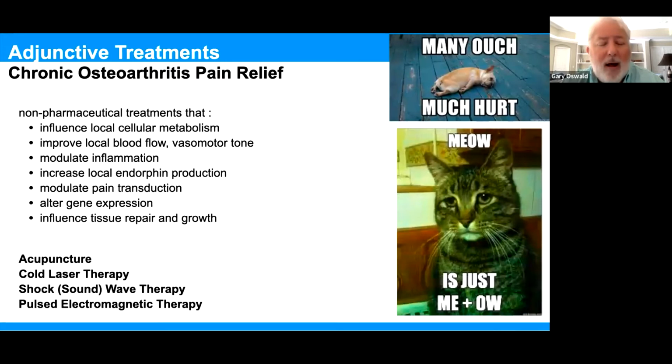Okay, well, let's talk a little bit about non-drugs then. Things we can also do, we can add in that are non-pharmaceuticals that may, again, have a major impact in reducing either inflammation or pain. Basically, these are treatments, some of them medical devices, that can do a variety of different things. They can influence cellular metabolism and sort of change metabolism from a pro-inflammatory, pro-pain standpoint to hopefully a less inflammatory, less pain, and even advance cellular healing when we deal with joint osteoarthritis or other bone diseases.